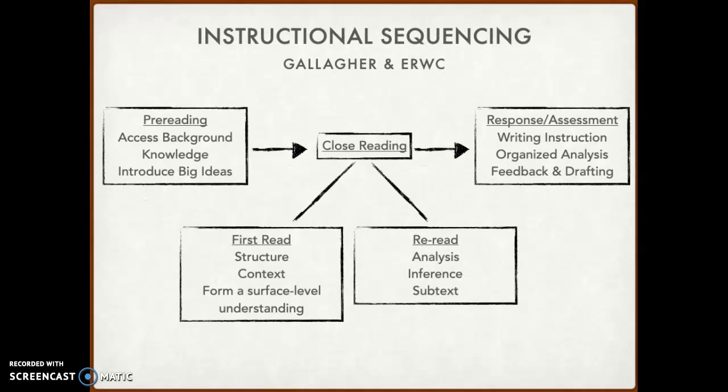The instructional sequence: I'm sure my other ELA methods people recognize this chart. This is something similar to what we've seen in our methods course. I'm citing Gallagher and the ERWC here because they take similar steps to reading. They both have this pre-reading phase in which we access students' background knowledge and we introduce big ideas and concepts. Here's when we can work on vocabulary for a unit or maybe projects for the unit.